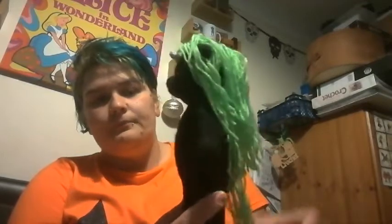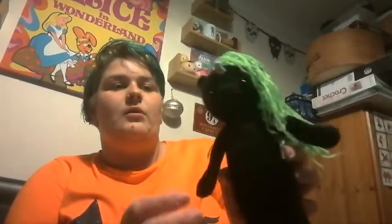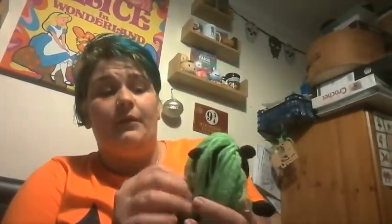The last finished object is going to be really hard to see on the camera because it's black. So, I made a black unicorn. This is for my friend. It's going to its new home this week at some point. So we have a black unicorn with a really bright green. That doesn't even look as bright as it is. It's like a neon green. It's all just colours from my stash. It's got a proper little silver horn. Boop. There are safety eyes, not that you can see it because everything is black. But he is rather sweet.